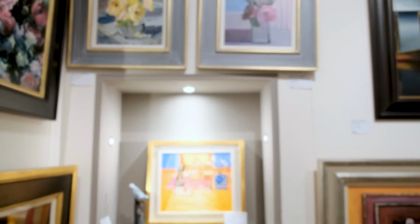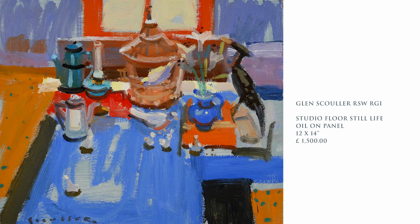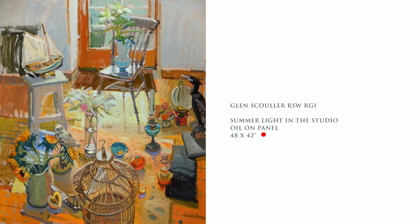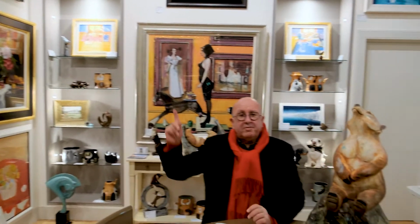Going down here, I know I jump around a bit. We've got two new Glen Schoolers, which Tom will let you see both of them there. We've sold two paintings by Glen Schooler in the last month. One was called Light in Studio, and it was a £14,900 painting. And we also sold a hen house winter scene painting. The reason I mention this to you is that both of these brand new Glen Schoolers are only £1,500, which gives you a real idea how you can get in at the starting level of big name artists here without going into the £10,000, £15,000 mark.